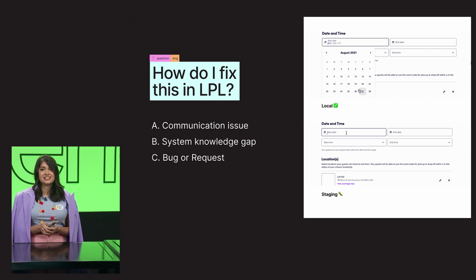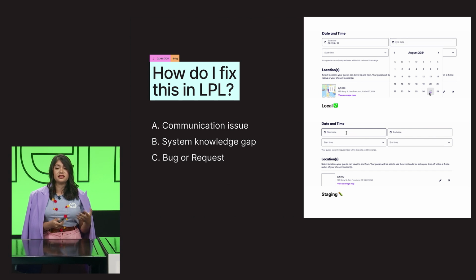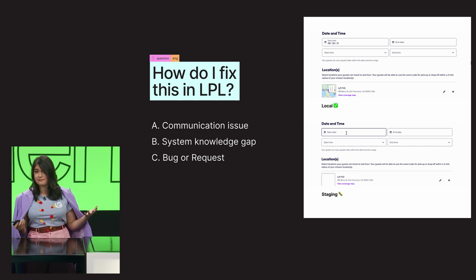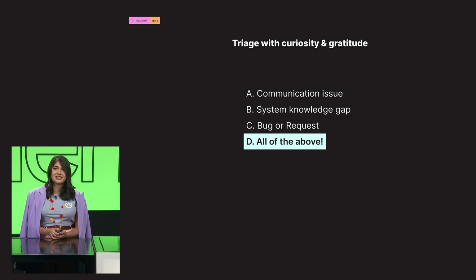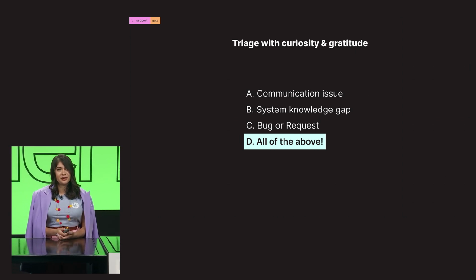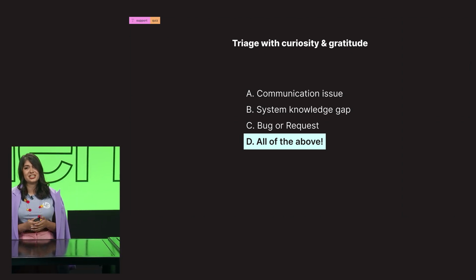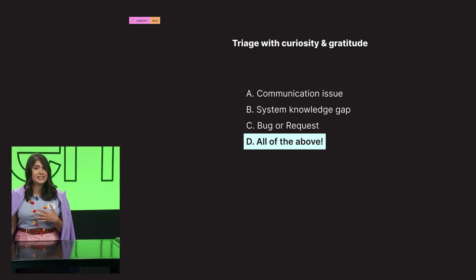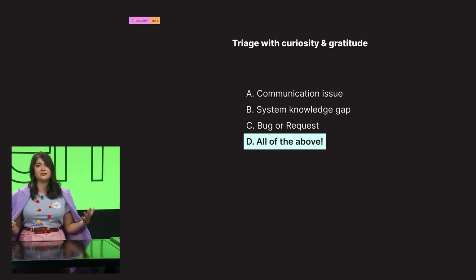Lastly, an engineer asked us, "Hi LPL Web, I'm having an issue where this component works fine locally, but then in staging, when you click on the date field, nothing happens." This is actually what most people think of when they think of system support. And if you said that this is an example of C, a bug, you're right. But this is actually a trick question. Even when something looks like a bug, it's often also a communication and/or system knowledge gap. In this case, we looped in a bunch of recent LPL contributors, surfaced the relevant system docs, and all came to a solution together.